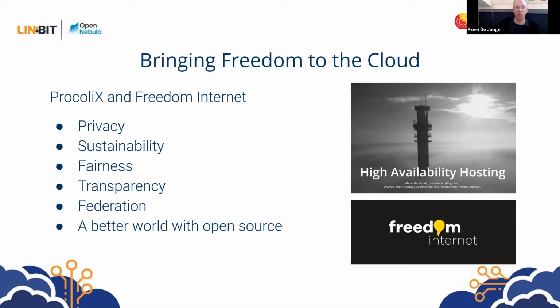And we are going to bring Freedom Internet literally to the cloud with OpenNebula and LINSTOR. As you can see in the picture, the data centers we have in these TV towers are often in or above the cloud. And then I don't mean the cloud in a metaphorical way, but in the physical cloud, in the clouds. So we're bringing freedom to the cloud, real freedom.